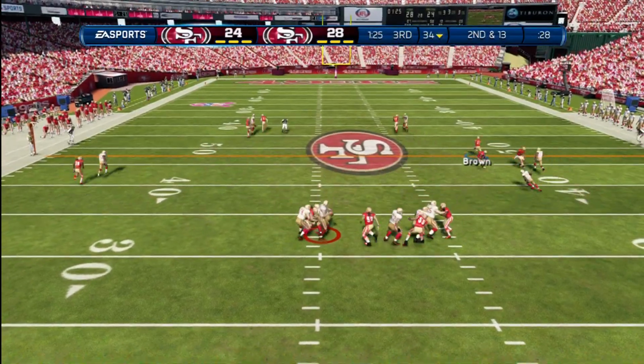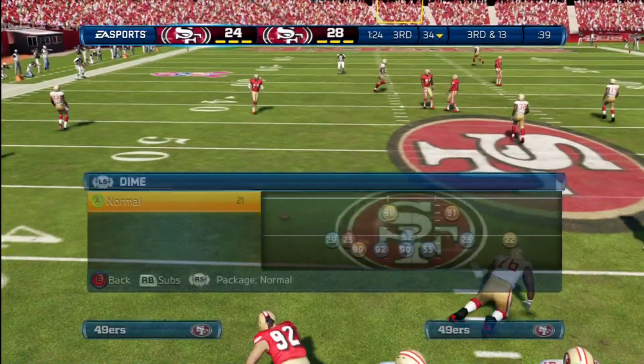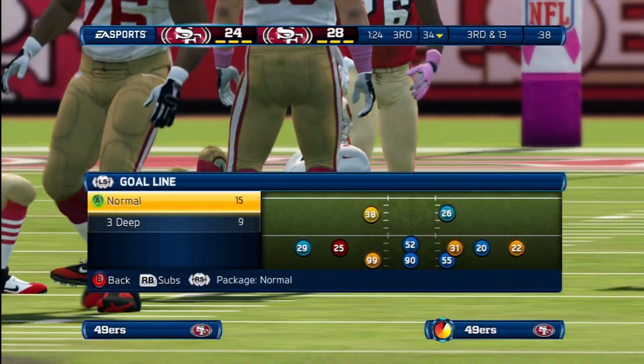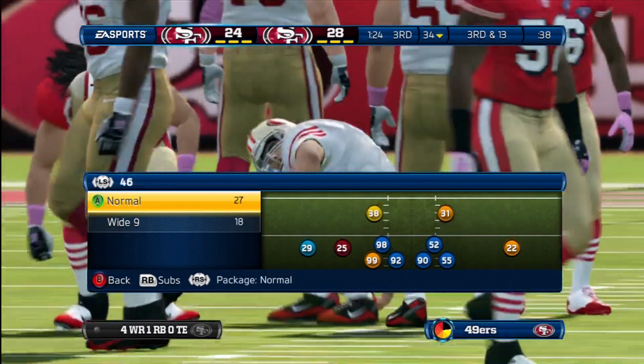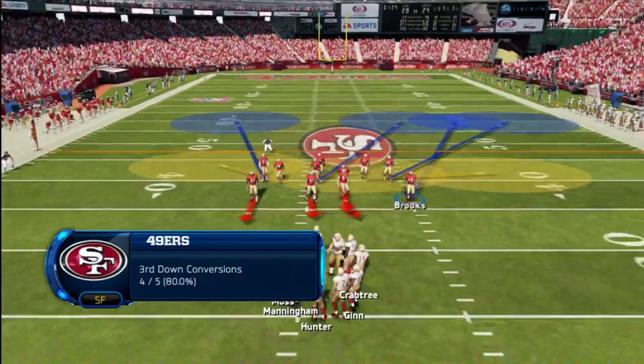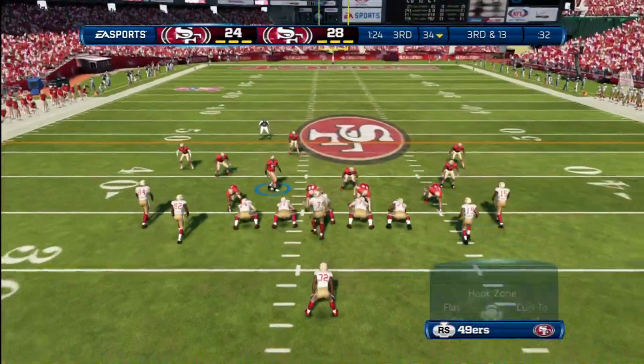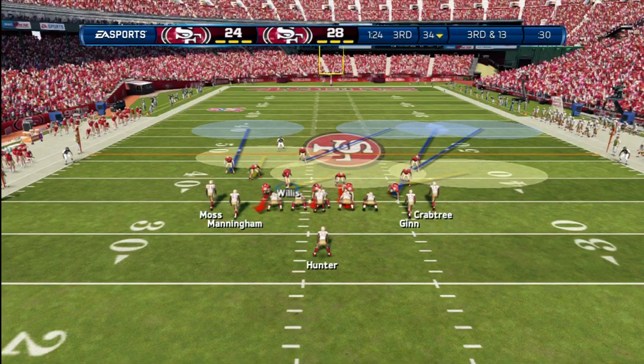2nd and 13. Looking across the middle. Oh, that could have been intercepted, but he couldn't hold on. Oh, the wide receiver is wide open. That doesn't happen too often in this league where they get behind the defense. And the quarterback just throws it off target. 3rd down now.